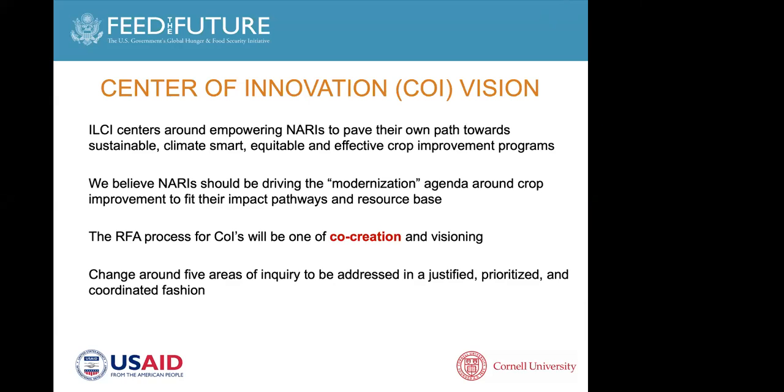In line with that philosophy, our process will really be one of co-creation and joint visioning with national programs that are eligible for the Centers of Innovation, and we envision the change around the 5 areas of inquiry that Steve mentioned and that are outlined in the RFA, and we'll go through this in a justified and coordinated fashion. So that's really our philosophy for the Center of Innovation.